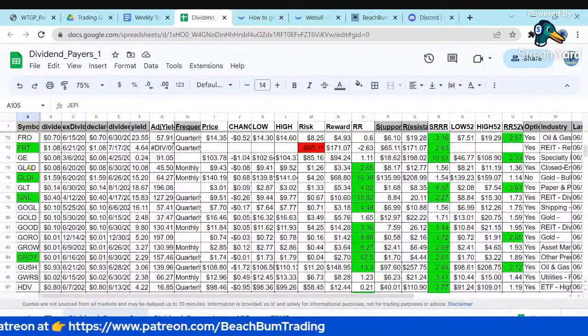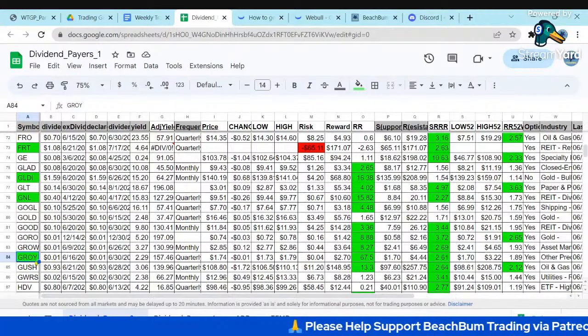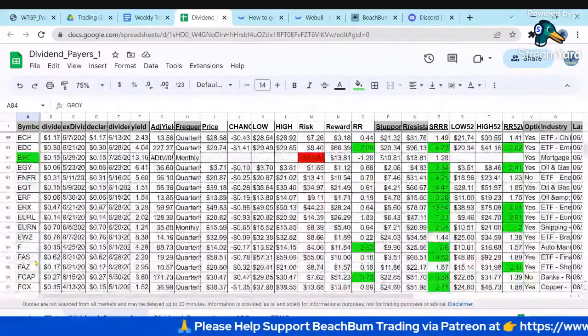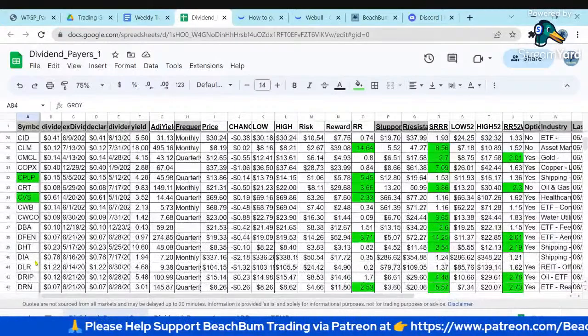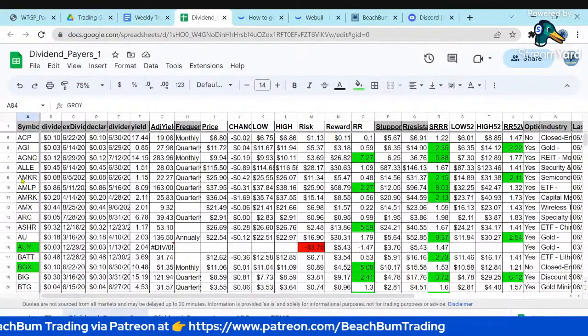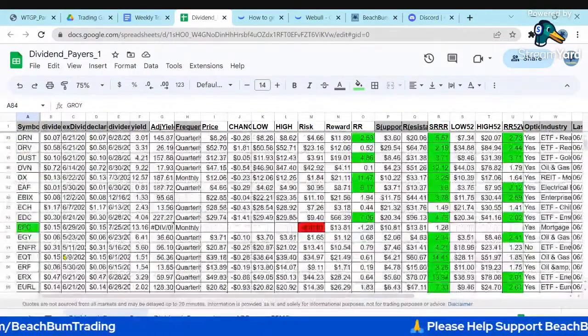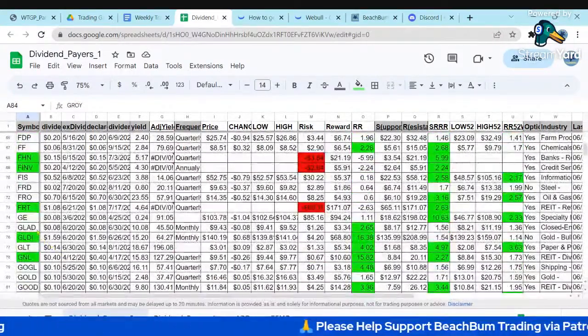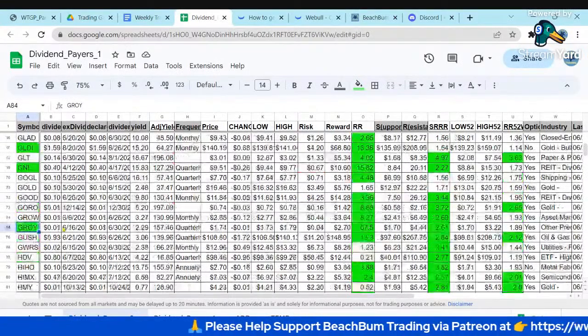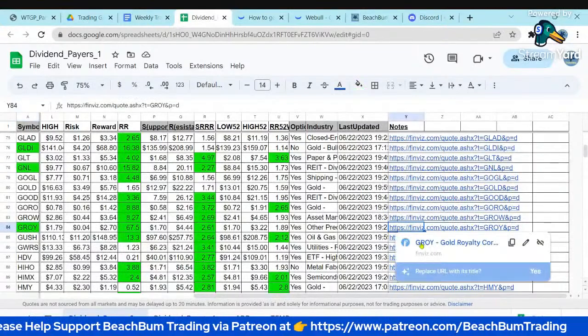Been looking at, I saw this guy GROI, but they're losing money. It's a gold royalty company. I didn't like the fact they're losing money. I would be leery of any dividend payer that's losing money, at risk of a dividend cut. So you can quickly look at any of these guys. If they're highlighted, it means they're kind of close to their support level. And then you can jump over to the notes field and pop up their profile.